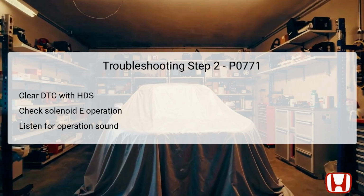Listen for a clicking sound indicative of movement within the solenoid. This is a good sign that it is operating. If you hear the clicking noise, it suggests that the solenoid is functioning properly, allowing you to move on to the next step. If no sound is present, proceed with replacing Shift Solenoid Valve E to rectify the issue.